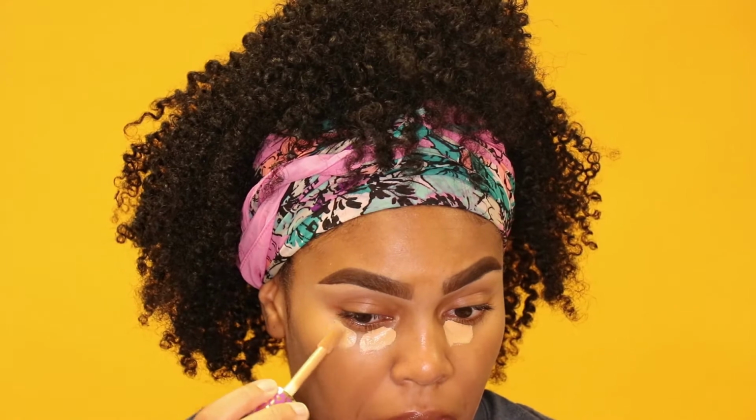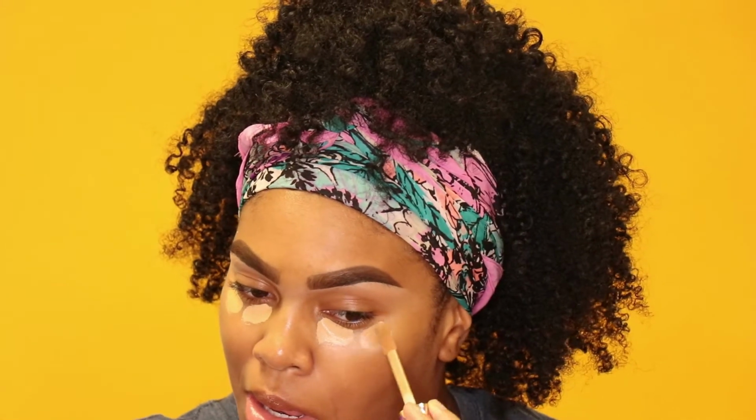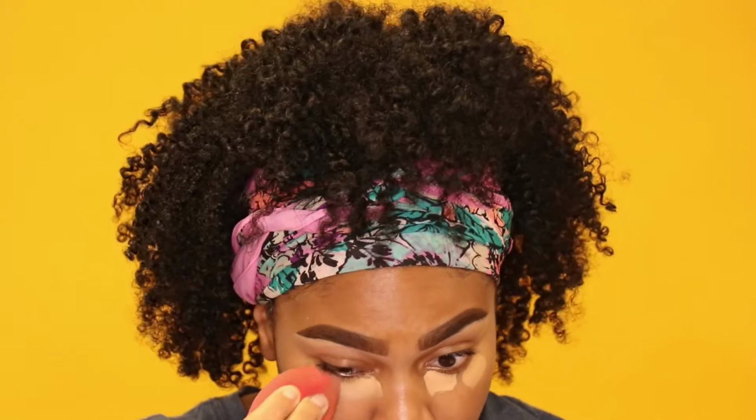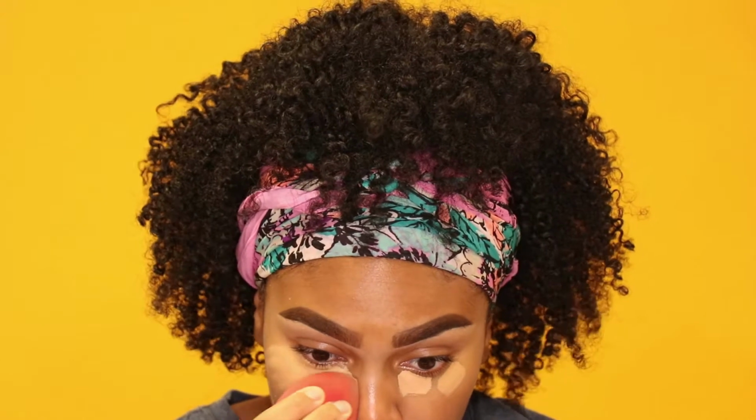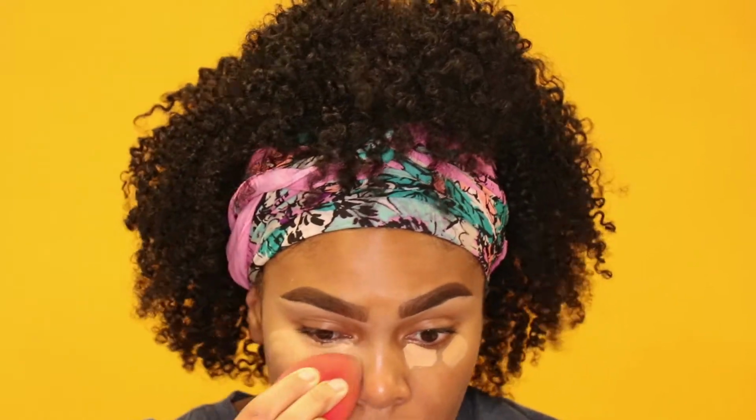But here I'm using the Tarte Shape Tape Concealer in 2 shades, Tan Sand and Tan Deep Sand. I put Tan Sand in the inner corner and then Tan Deep Sand on the outer corner. And I do that because I think the shades are either too bright or too dark alone. So when I put them together, it makes the perfect shade. Then I'm going to blend it out using a Morphe sponge. And as I'm blending it out, I'm going to take it to the bridge of my nose.